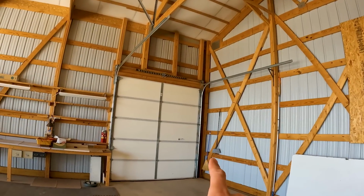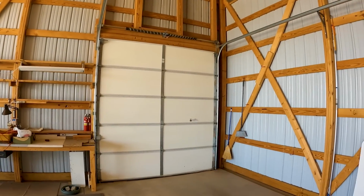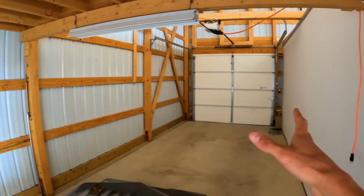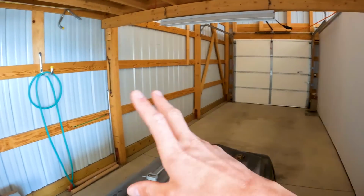Now, what's really cool about this place is that there is a door on this side. This is a manual garage door here. And then over here on this side, there is an electronic door. So this is actually a cool little weird space right in here to be able to store stuff, put parts, do kind of whatever.